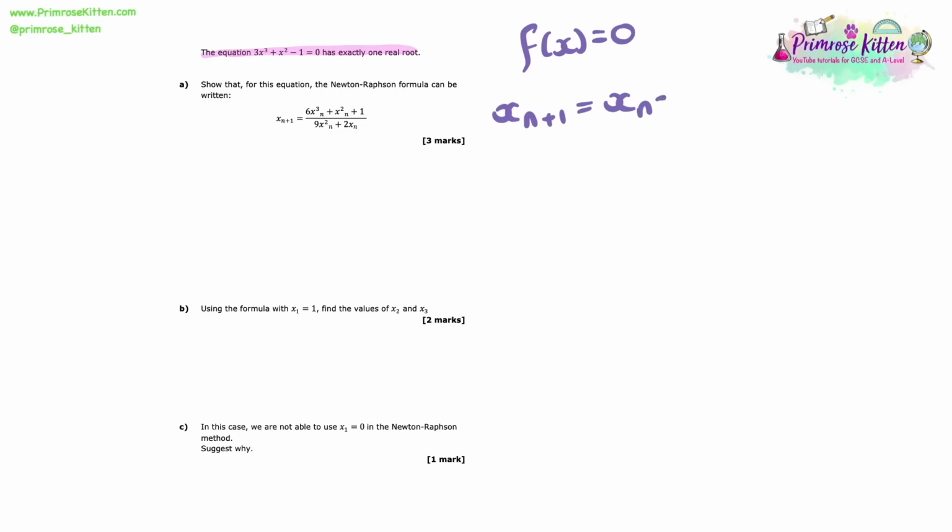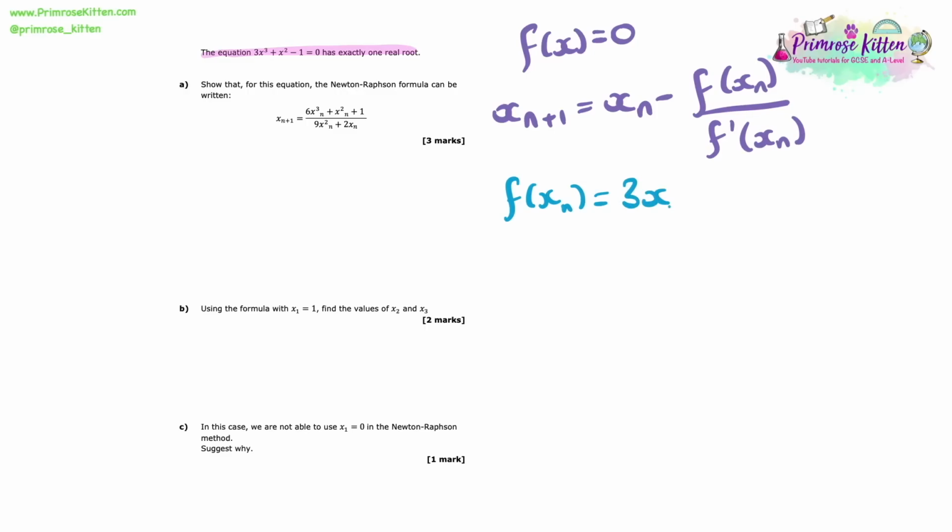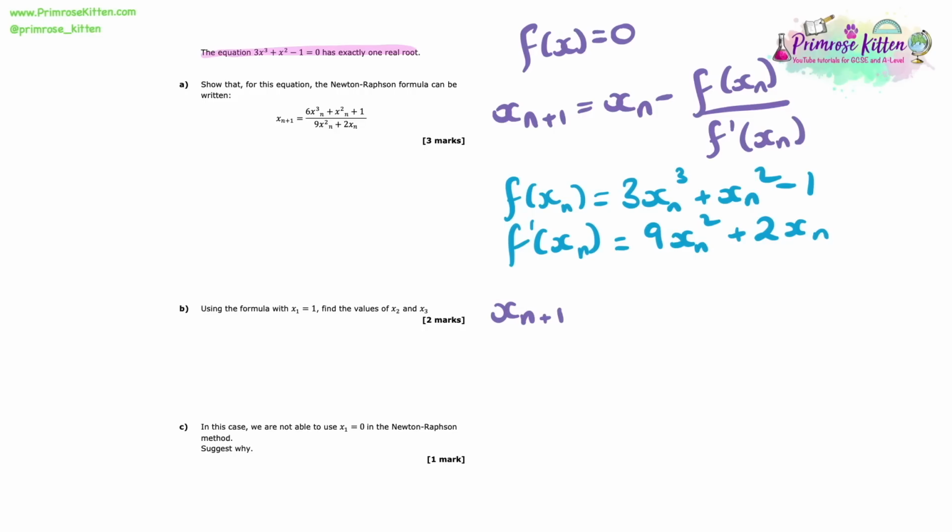So we should know that when f(x) equals 0, which is what we have when we have a root, which is what's being talked about in this question, x(n+1) is equal to x_n minus f(x_n) over f dash of x_n. Now in this case, we know that f(x_n) equals 3x_n cubed plus x_n squared minus 1. f dash x_n tells us to do the differential because that's what the dash represents. So differentiating this, multiplying through by the power and taking 1 from the power, we get 9x_n squared plus 2x_n. So we've got everything we need to substitute into our Newton-Raphson formula.